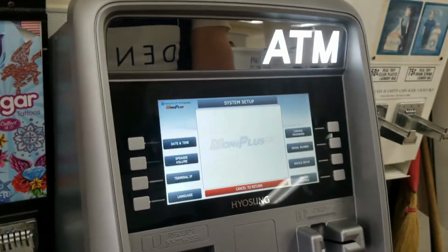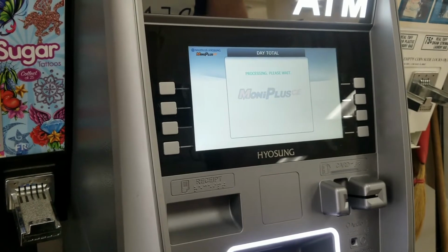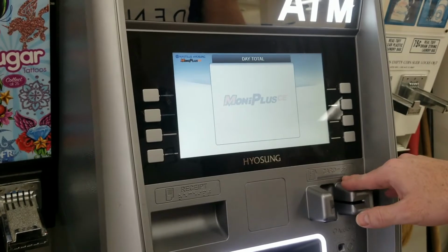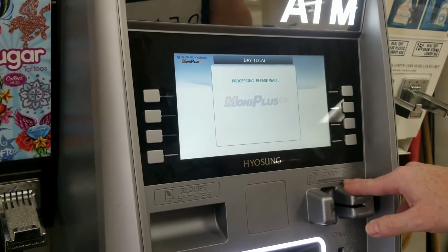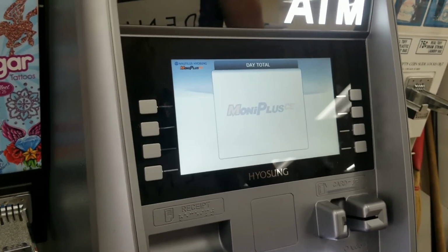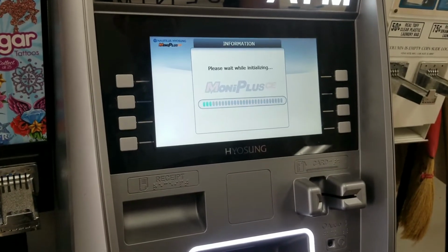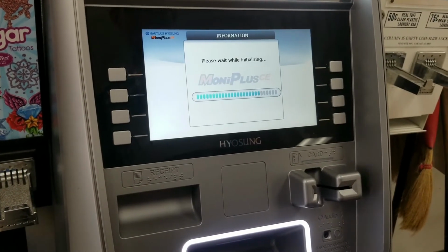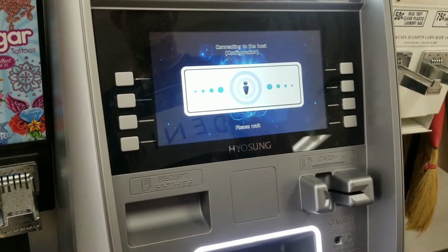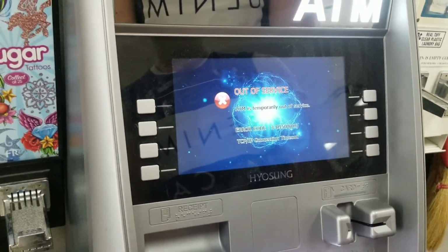As you can see, I'm definitely scrolling through some options here in the main menu. What I'm trying to do is disable the connection and then re-enable it, which does help out with the IP address. Obviously, you have to have an IP address to properly run the internet, so that's what I'm doing right now. So it's loading, and out of service while connecting to the internet.